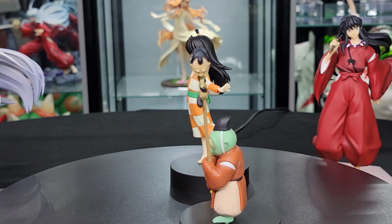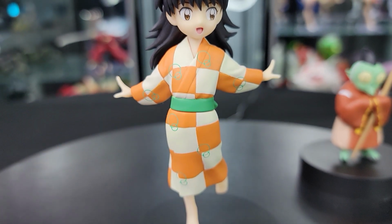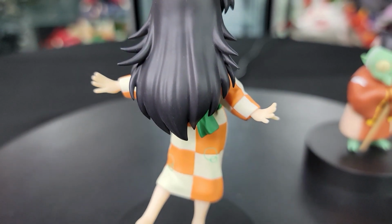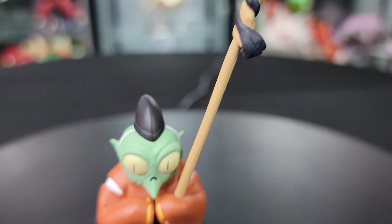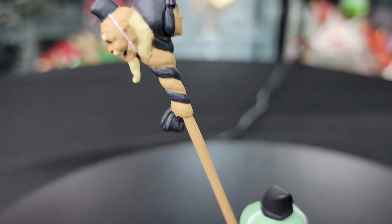Alrighty, let's talk about Jaken and Rin. I really like these two. I'm super glad that they got a pop-up parade to begin with, because to be honest, they're not super popular characters, so the fact that they actually got figures, I'm pretty happy with. Now let's go to the things that I don't really like.